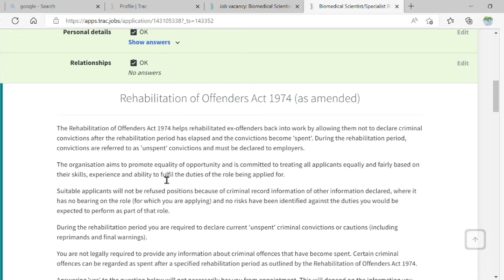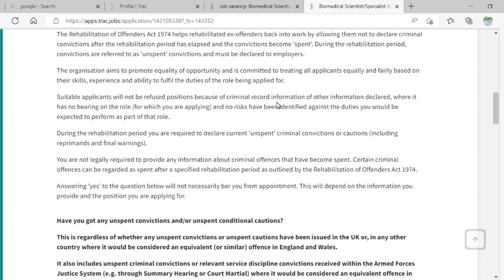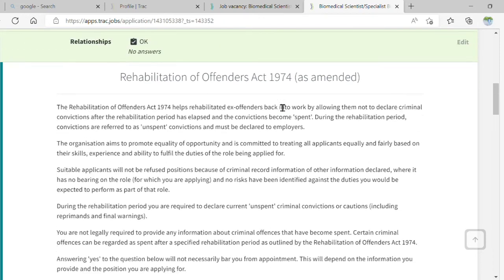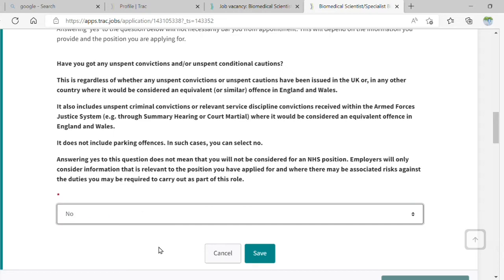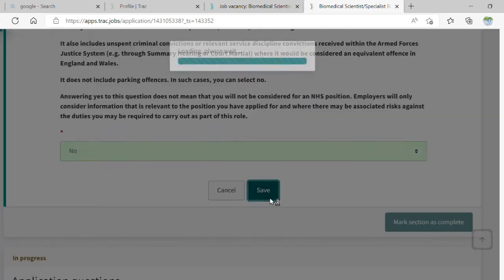So here are some details of the Rehabilitation of Offenders Act 1975. Here you don't need to mention anything, because if you have not been involved in criminal activities in your past history, in the UK or somewhere else, then go straight and select No. If you are not involved in any kind of criminal activities, click save again.